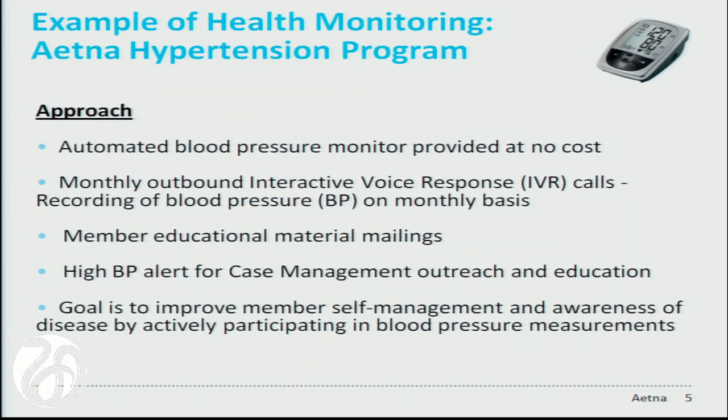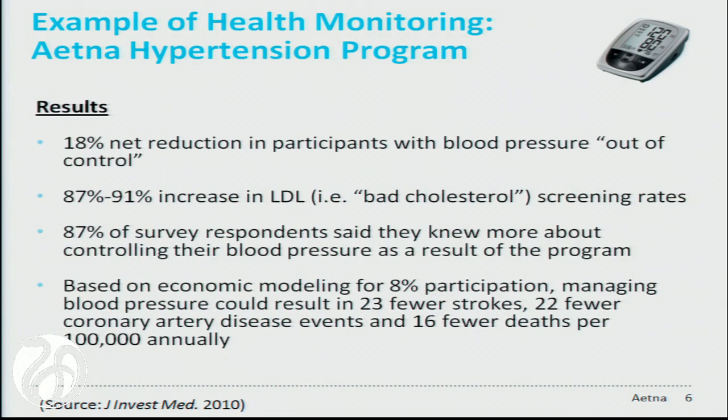And really the goal, as is mentioned on the slide, is really to encourage self-management over time. So we want them to participate not for a month, but for a year to gather that data and to learn about their blood pressure. And as they're entering it, actually acknowledge and learn about the range of blood pressure if they're capable of doing that. So what do we find?